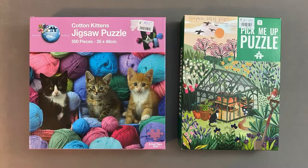Today there are actually two puzzles, as they were only little and both feature cats. Cotton Kittens by The Works, and Garden Puzzle by Talking Tables.